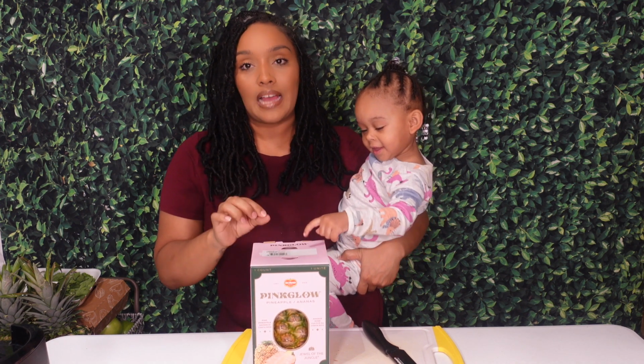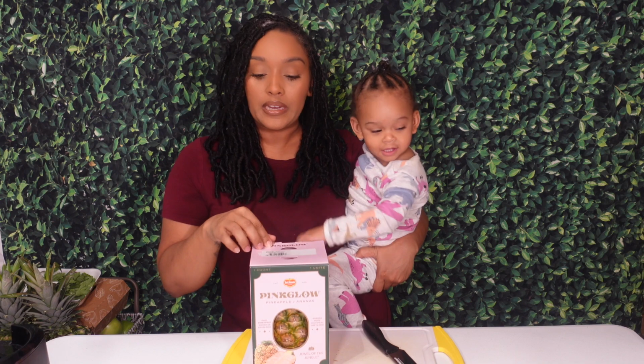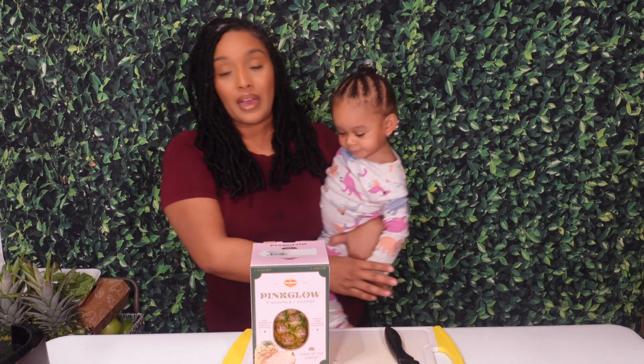Yes, so although lycopene is a natural pigment ingredient, these have been bioengineered by the company Del Monte. So no, they're not naturally growing out of the ground pink, you guys, okay?